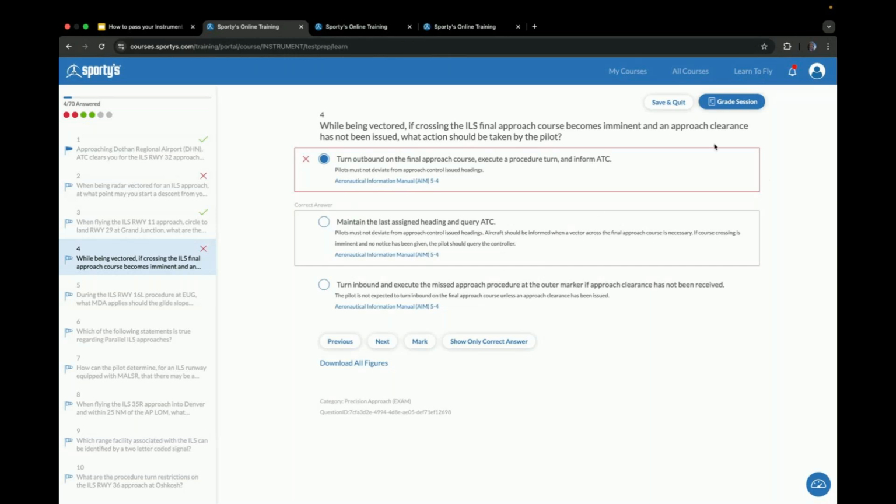Now you can save and quit, so if for whatever reason you have to step away, we will save your progress. You can resume later, and you can do that as many times as you'd like. Some students have fairly large study sessions with hundreds of questions for whatever reason, and they want to do a little bit at a time and come back to it later. You have the full flexibility to do that.